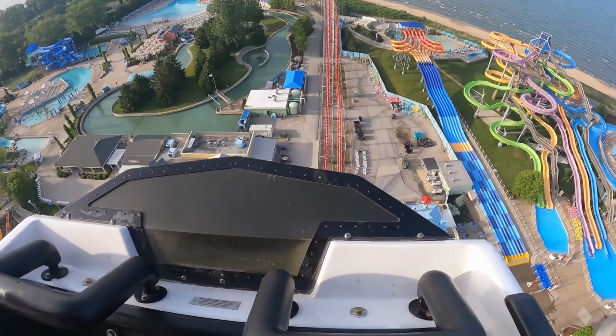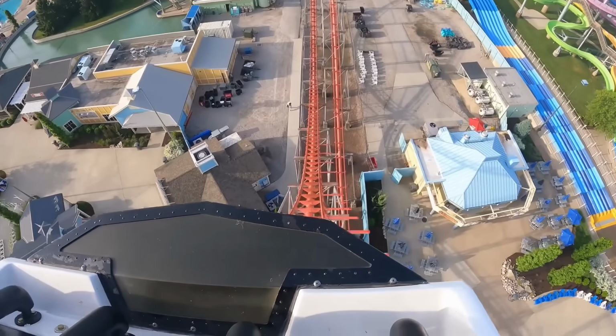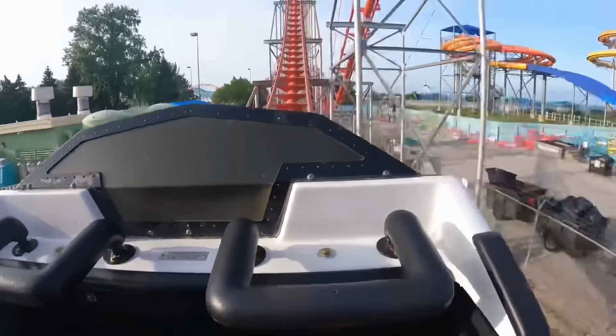I love Magnum XL 200. I cannot get enough of it, but I do understand why some people just don't really like it that much.